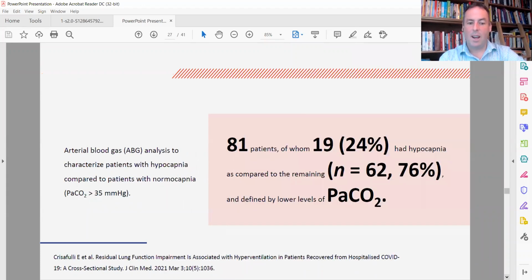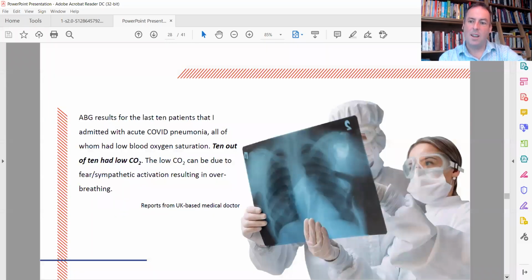passing out. And in this paper, I was looking at the arterial blood gases used to characterize patients with long COVID. Out of 81 patients, 19 of them had hypocapnia, low carbon dioxide, compared to the remaining 62. Low carbon dioxide is when carbon dioxide drops below 35 millimeters of mercury. This is where the breathing exercises come in, because the Breathe Light exercises are about helping to restore normal carbon dioxide. This is when you're doing your small breath holds, or breathing a little bit less air and feeling the air hunger.